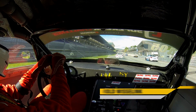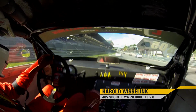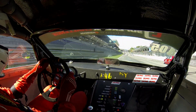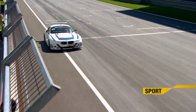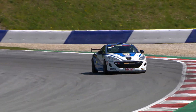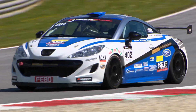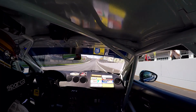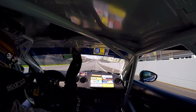Rotten luck for sport class driver Harold Visselink. His BMW Silhouette breaks something at the rear end at the start of the formation lap. His race is over before it's even got underway. Once the race does start, the lead again falls to the Trax Racing Peugeot RCZ until the penultimate lap as they are cruising, trying to make it to the checkered flag.